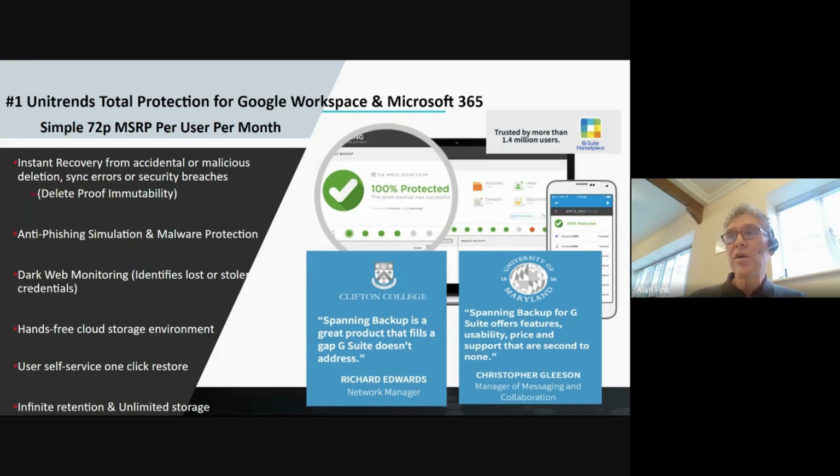So number one, you have the ability to recover instantly for any kind of issue that you may have found. They also offer a total protection bundle, which brings three together to give you a complete layer of protection across all these attack vectors: anti-phishing and malware protection. They also have dark web monitoring, which was a purchase called ID Agent. And what that does is scans the dark web to see if any administrator or personal email credentials have been lost, stolen, and sold on the dark web.